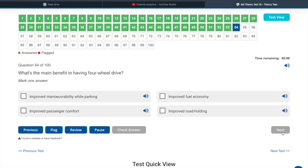What is the main benefit of having a four-wheel drive? Improve maneuverability while parking? Don't know about that. Improve passenger comfort? Nope. Improve fuel economy? Probably not, to be honest with you. So it's improved road holding, because you've got four wheels, each giving equal drive, depending on the gearing, of course.